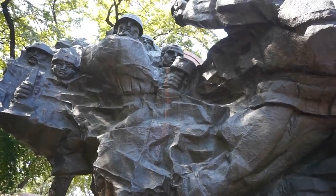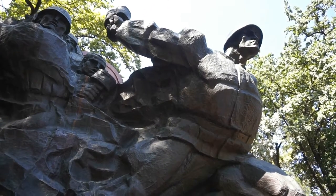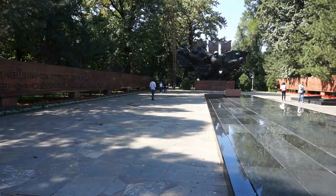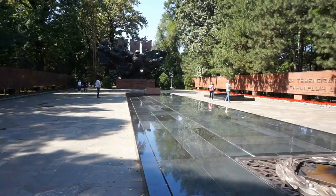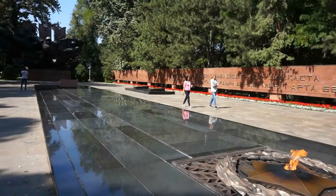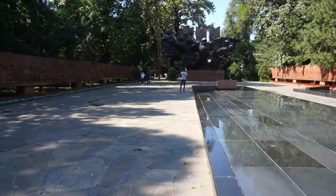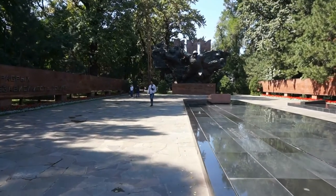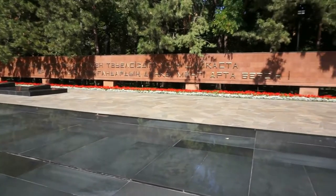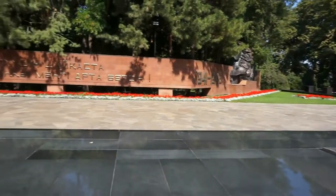You can see the soldiers fighting and throwing grenades at the tanks. And this one in the front is protecting the rest of them with his chest. And in front of the Panfilov Heroes monument that you see in the distance, we find the eternal flame, which burns 24 hours a day in honor of the Kazakh soldiers that fell during the Civil War of 1917 to 1920 and during the Second World War from 1941 to 1945. And this is the most favorite spot in Almaty to take a photo of yourself.